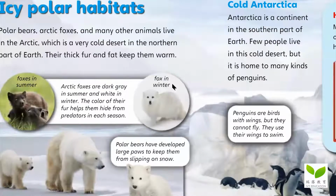So this is an example of an Arctic fox. Arctic foxes are dark gray in the summer and white in the winter. The color of their fur helps them to hide from predators in each season. If the fox stayed white all year long when it was green, it would have a very hard time not sticking out. Down here, polar bears have developed large paws. Their paws are huge to keep them from slipping on the snow. So they have their own snow boots, basically, which allow them to walk on the snow easily.